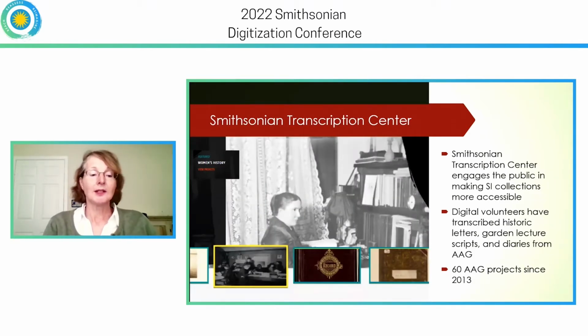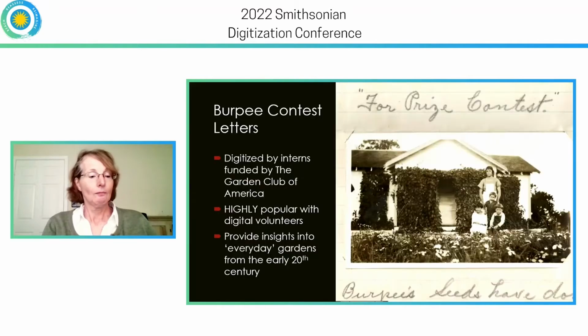One outlet that Smithsonian Gardens has had great success with is the Smithsonian Transcription Center, where virtual volunteers have transcribed thousands of pages for us, including letters, garden journals and diaries, and garden lecture scripts. One of the most impactful transcription projects for us involved hundreds of contest letters sent to the Burpee Seed Company in the 1920s that provide invaluable insight into everyday gardeners from that time.